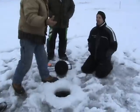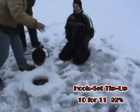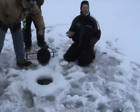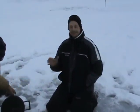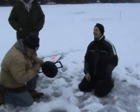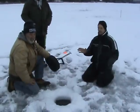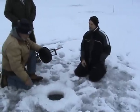Well, there you have it, folks. Unbelievable. Hooked up on 10 for 10, had number 11, but I tell you what, I'm actually not even upset that happened, because what I don't want anybody to believe is that you can come out here every day and catch every single fish that bites on this tip up. That's not going to happen. Some days you'll do it, and we almost just proved it if Dave wouldn't have messed it up. So this tip up is almost perfect except for Dave. Exactly. Well, I tell you what, even with Dave messing that up, we are still at 92% for our first time out this year with the Hook Set Tip Up, and that is absolutely phenomenal.